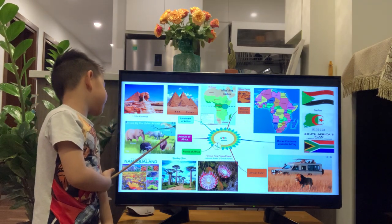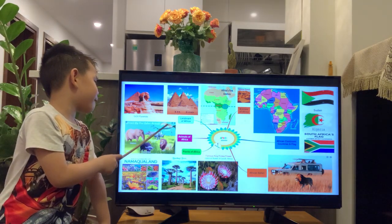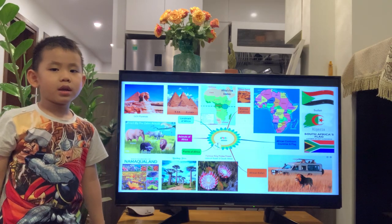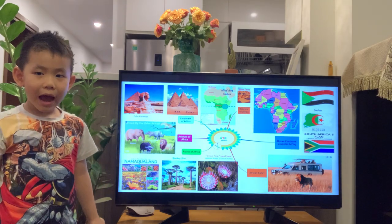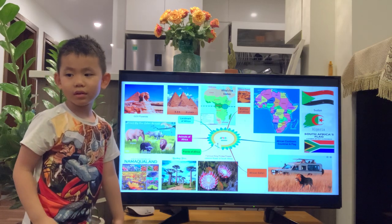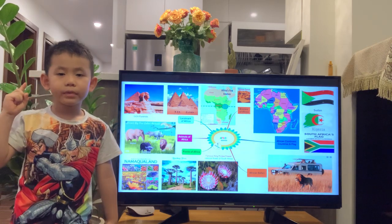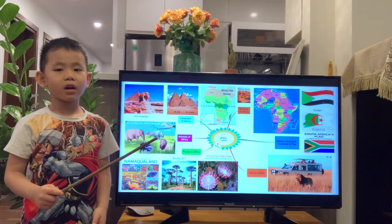And the last Africa's big animal is the leopard. Leopard is the fastest animal in the world. They have black spots on their body and on their heads. Leopard and cheetah are the fastest animals. It can chase the goat. The goat can run 100 meters, but the cheetah and the leopard can run 1,100 meters. Very, very long. Can run fast. Very, very fast, faster than the car.